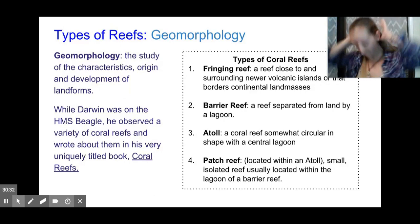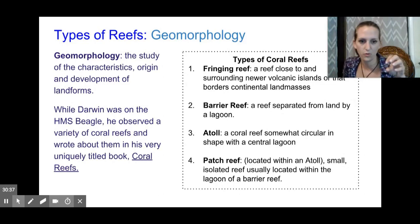And then our patch reefs are located within an atoll, and they're just little, small, isolated reefs that are in the lagoon.